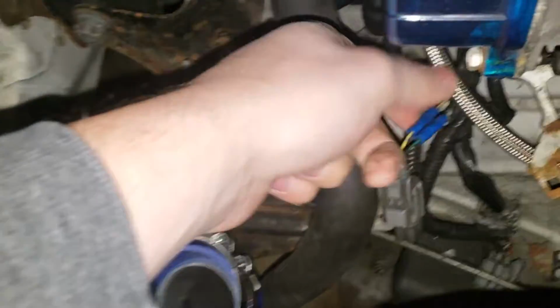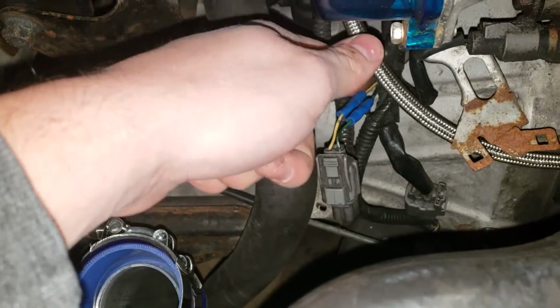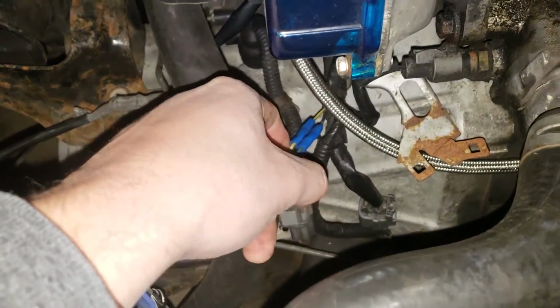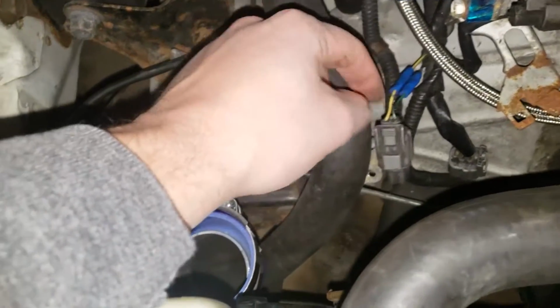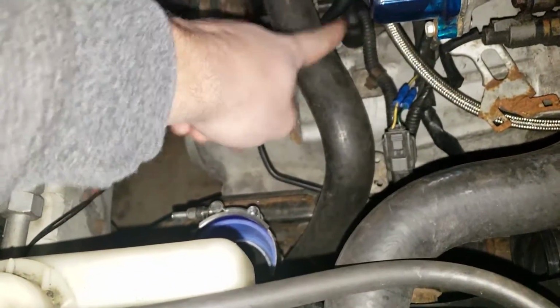Don't mind this. This is actually, when I put this transmission on, I pinched these wires between the bell housing and the engine, and I cut them. I ended up having to pull the trans off to retrieve this. It was a pain in the butt. But that's why these are spliced like that. So anyway, I'm going to go ahead and take that reverse switch out, and then we'll go ahead and give it a shot.